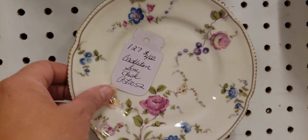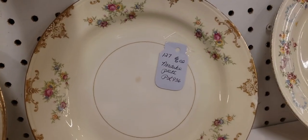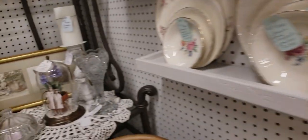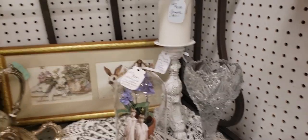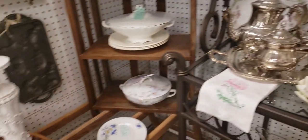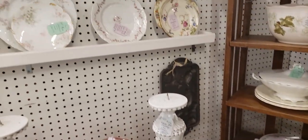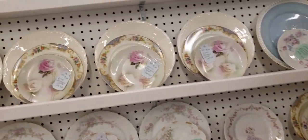That was kind of a cute saucer. It says a small dish. It's cute. I like that candlestick. I really like that. Back up to the plate of wall plates.